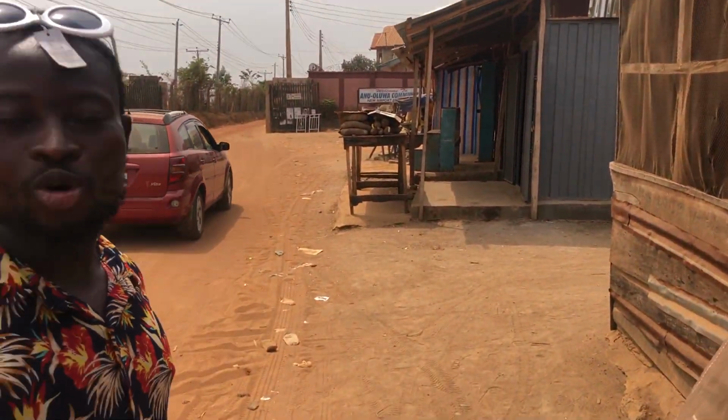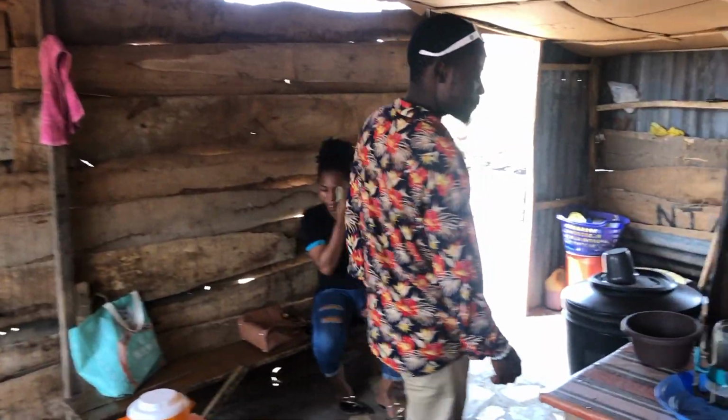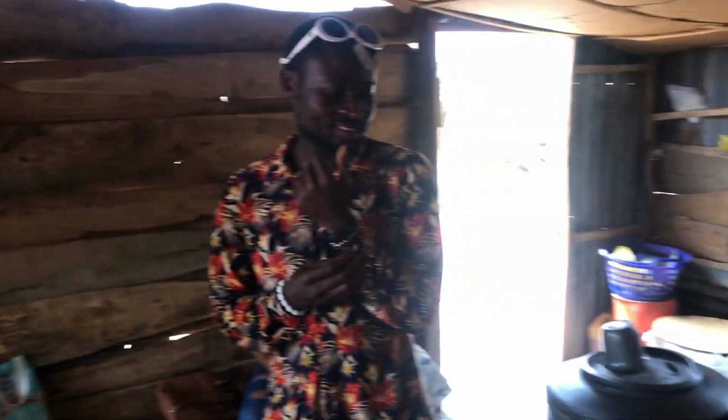So where you can see swallow, only swallow. So they are selling this place. The aroma, oh my god. So this is the main Buka. Oh my god. So the food is here. Everything is local. Local Buka.